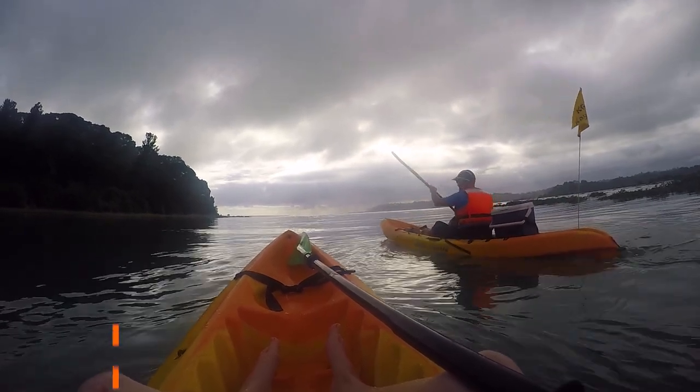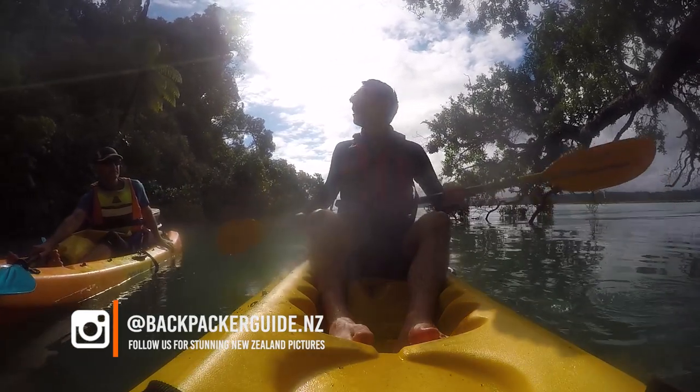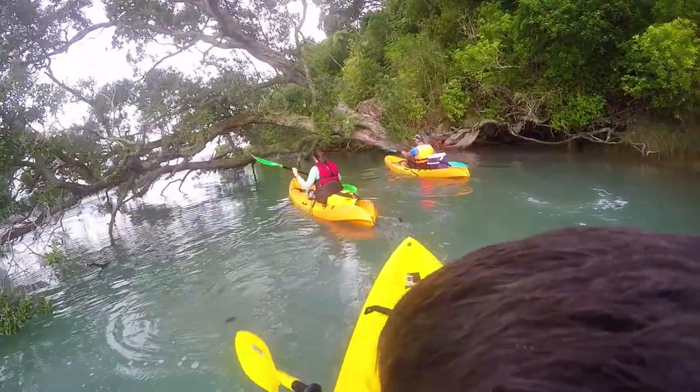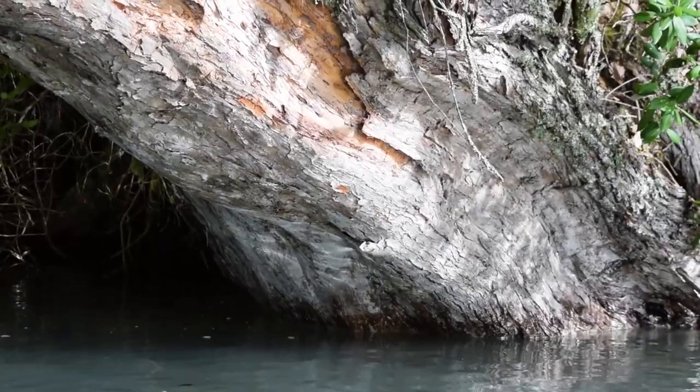The turning point of our tour today is going to be one of the four main islands of the harbour. This one is Uretara Island and it's really well known for its pohutukawa trees, which are those massive trees right here on screen, which are overhanging above the water, making it a really fun kayaking area.